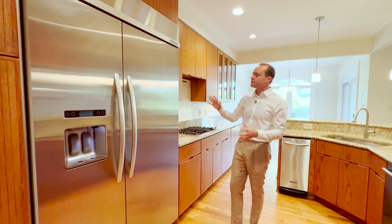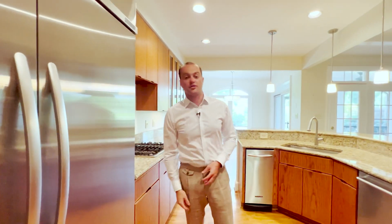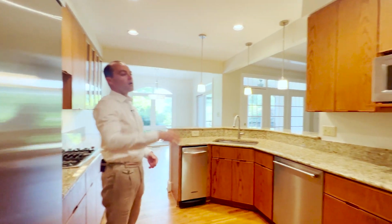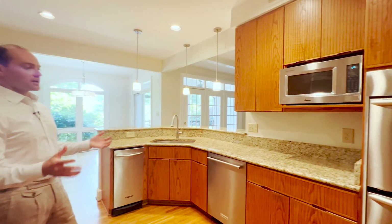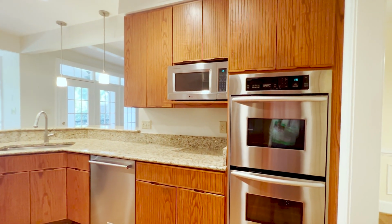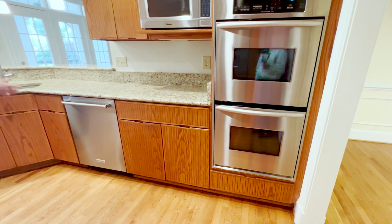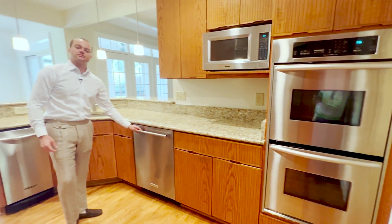They look nice, they fit, but you still get little gaps here and there, and you avoid that here with a nice built-in. You have double wall ovens as well if you're interested in doing a lot of cooking. So you can be warming food, prepping food, and then obviously cooking something larger like a roast or a turkey. Microwave, as well as a recently replaced KitchenAid refrigerator.